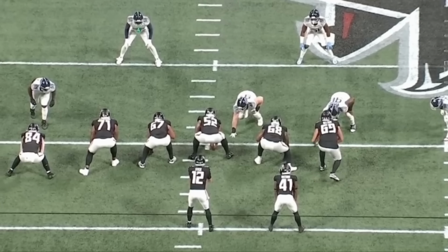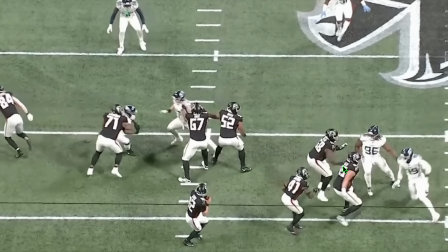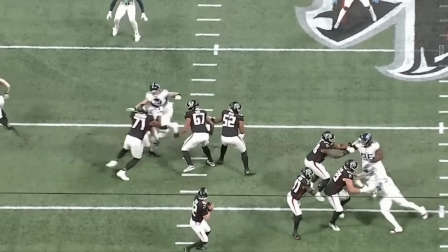Let's check it out. All right, there's the snap. You can see the defensive tackle slant left, creating these one-on-one matchups on this right side. I love how long Nelson hangs in there, right? He doesn't separate away from this guard too much.